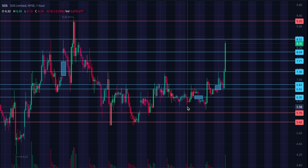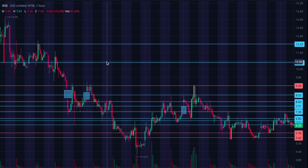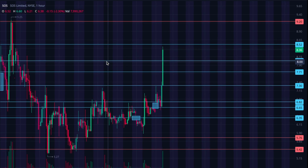I started to see some old activity with gaps. Gap here, that SOS has filled already, and a gap here. So I'm wondering if this is one of those stocks that just sort of respects the gaps, if you will, and fills them. And if it does, what I would maybe look out for, if you're long, would be if it comes down to fill this gap here, that would stretch down into like the 660s, and if so, it may also come down to fill this gap here, which would stretch down into the low, or I guess mid 6s.